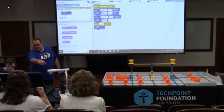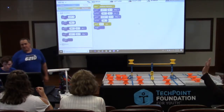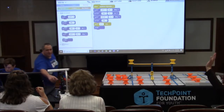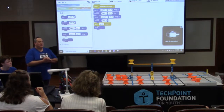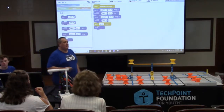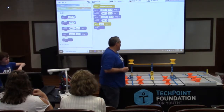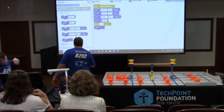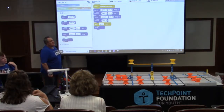Let's go ahead and download this program. Dane, why did you put the wait in? That wait? Because it's not an actual distance, so that's actually moving for time, not distance. So instead of just putting drive forward, you have to put the wait so that when it drives forward, it waits 1.5 seconds, and then the stop, and then it actually stops.